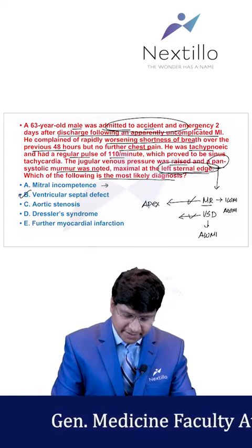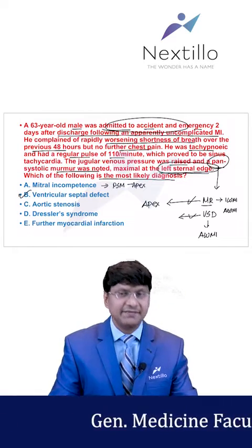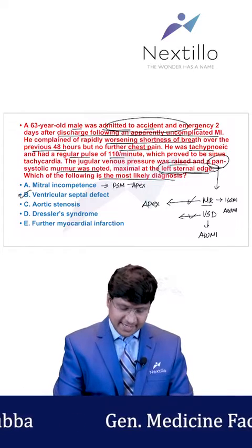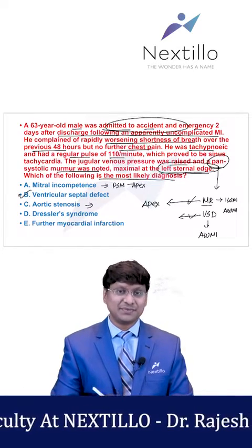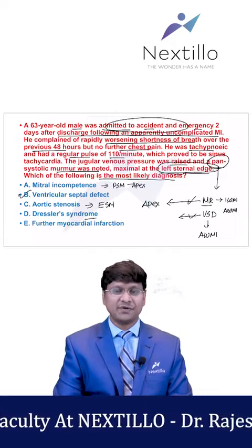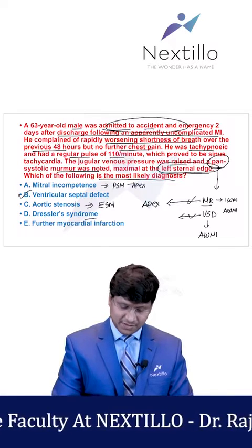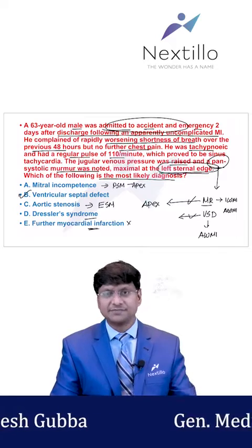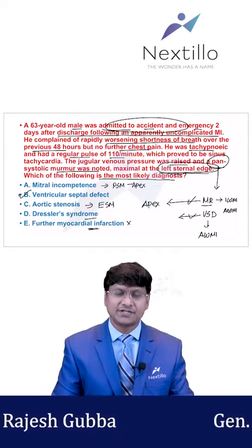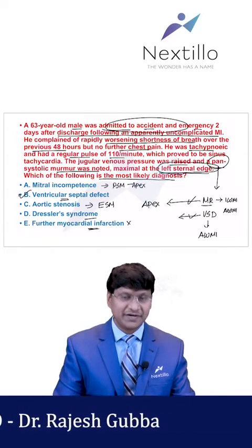In mitral incompetence also you will have a pansystolic murmur, but that is heard at the apex. And even in case of mitral incompetence, the patient can present with sudden onset dyspnea, right? And in aortic stenosis, the murmur that you will listen to is the ejection systolic murmur. Dressler syndrome is what? It's a post-myocardial infarction pericarditis. In case of Dressler syndrome, you don't listen to any murmur. Whereas further myocardial infarction, right, you don't have any murmur unless you have any valvular pathology or septal defects, even upon further myocardial infarction. So the answer here is the ventricular septal defect.